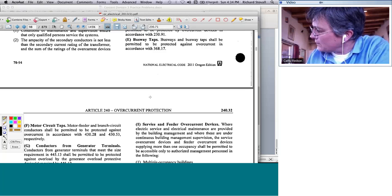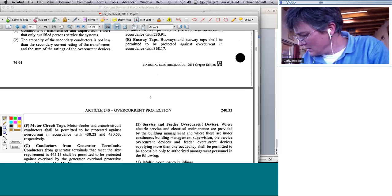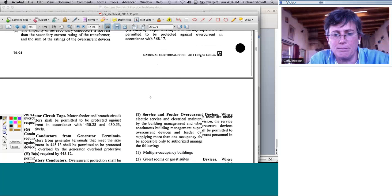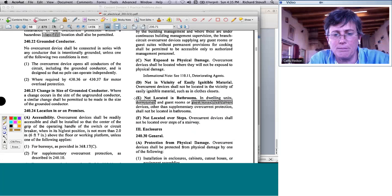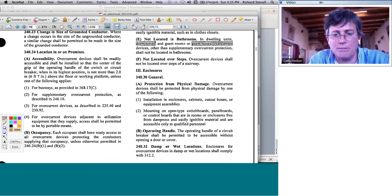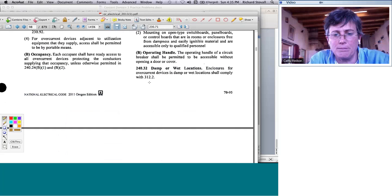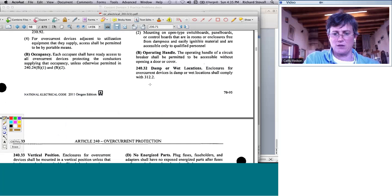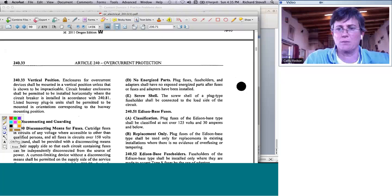Where would you find information dealing with overcurrent devices? What does it mean to be protected from physical damage? What does it mean in terms of damp and wet locations? And then 312.2 would be how you comply with those wet and damp locations. You have to look to that table. They must be mounted in a vertical position unless that is shown to be impractical. And then sometimes that requires special permission, depending on what's allowable there in 240, where it's in accordance with 240.81. So then you have to look at what 240.81 says to know whether you're complying with that. And based on the question, that could be something that they do.